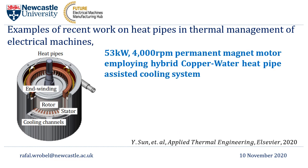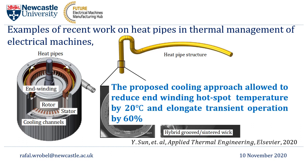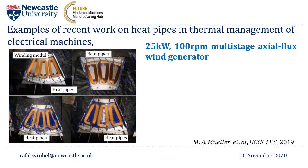The first example shows heat pipe assisted heat removal. Here the focus is on the end winding region of a permanent magnet machine. Hybrid grooved sintered copper water heat pipes were employed, showing both reduced hotspot winding temperature and improved transient operation of the machine.